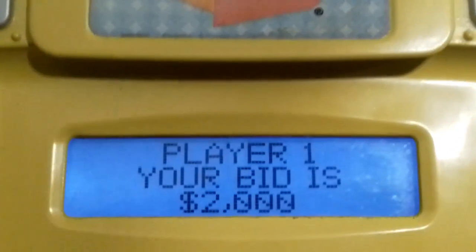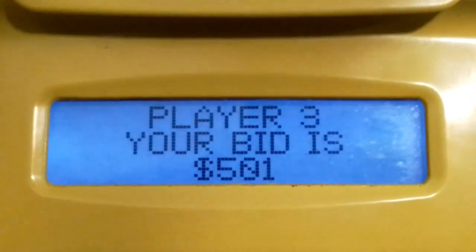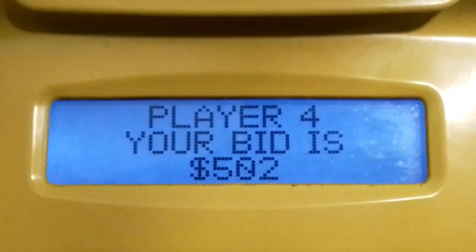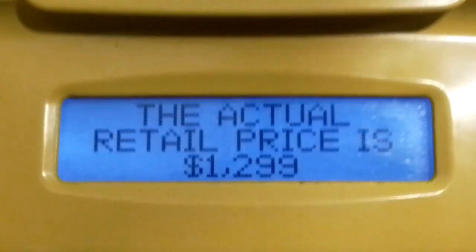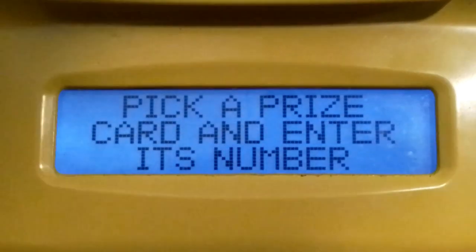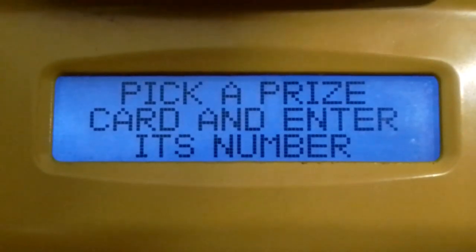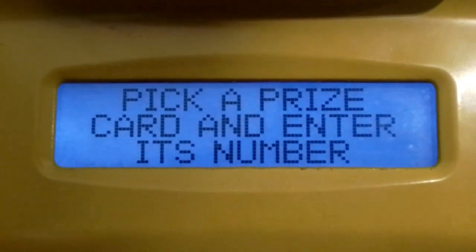Lemmy's got $2,000, Blue's got $500, Mr. Maker's $501, and Miss Maker's got $502. And the actual retail price is $1,299. Miss Maker, come on stage! At least you come up, sis.